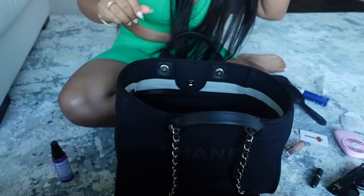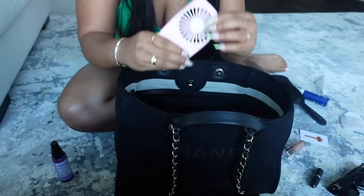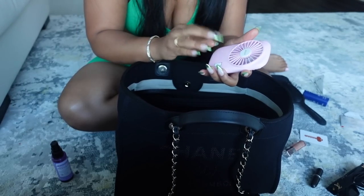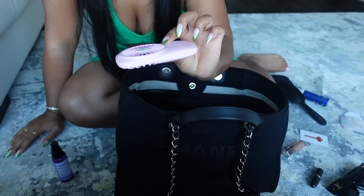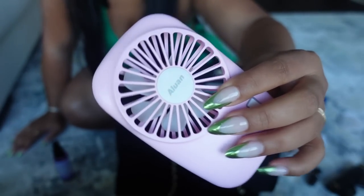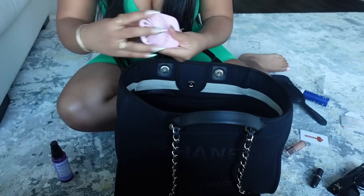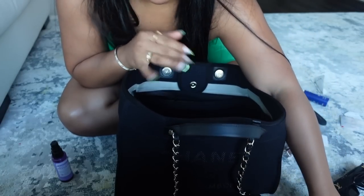I'm gonna just put my sanitizer right there. And then my fan, girl, it's essential to have a fan, y'all. I don't know how many times this comes in handy. I always charge it. It lasts a long time, so I don't have to charge it often. But girl, the blades are literally breaking off, and I just ordered me like two new fans. But girl, it's definitely essential for you to have a fan.